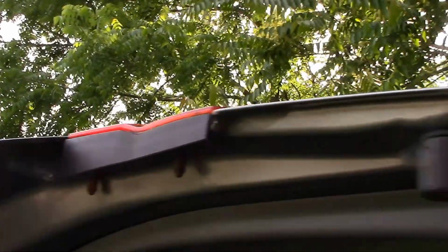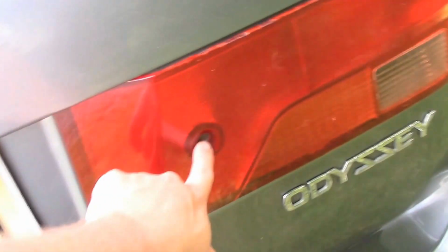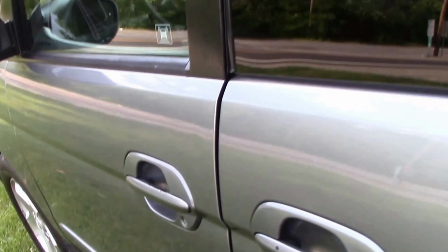Especially down low. That's where you always see if there's going to be any issues. It's going to be right along here. Little rust or anything like that. But this one's all nice and clear all the way around. Alright. So we'll close this up. I will say you do have to use the key to open the back. Okay, so I just want to let you guys know that. Okay, and we'll open this one up.